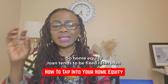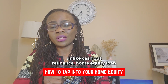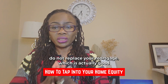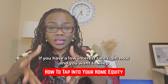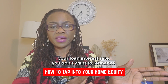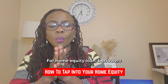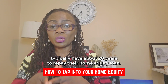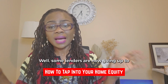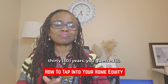A home equity loan tends to be a fixed rate loan. Unlike a cash out refinance, a home equity loan does not replace your mortgage, which is actually good. If you have a low interest rate right now and you want to keep it, you don't want to refinance. You keep it and you get a home equity loan. For a home equity loan, borrowers typically have about 20 years to repay, but some lenders are now going up to 30 years.